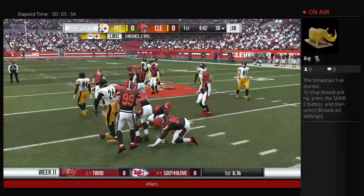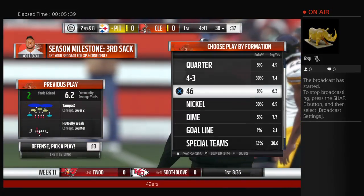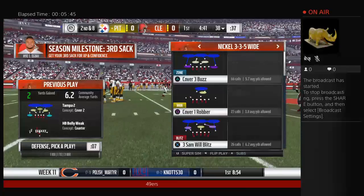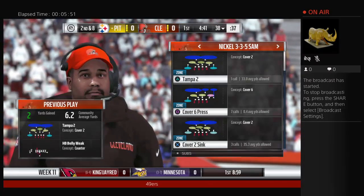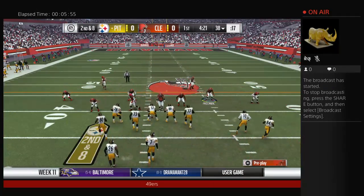Give them a couple on the carry there. 2nd and 8. Not a big run on the first play of the drive, but that doesn't necessarily mean it was a bad play. Sometimes you're just trying to settle in, get your guys a little bit of contact, and get things moving. Clock rolling as we hit the midway point of this first quarter.